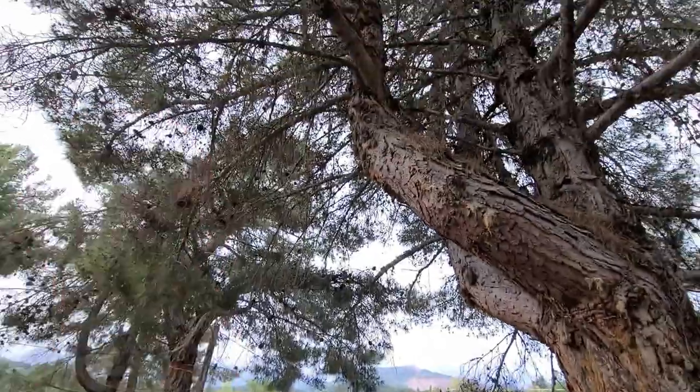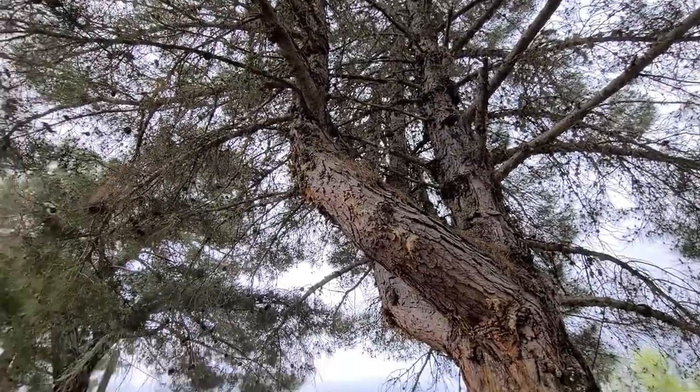And so we're going to try and do something today. We're going to make a tree fort. First we've got to pick the right tree. This is going to be a simple one because I'm not a good builder. I'm going to show you that. Do you see that tree right there? I might do that one.